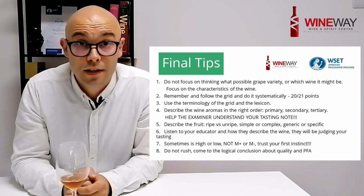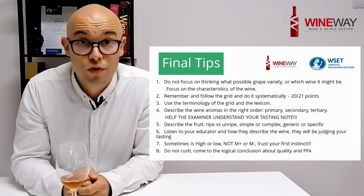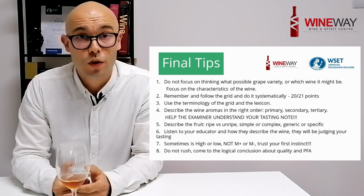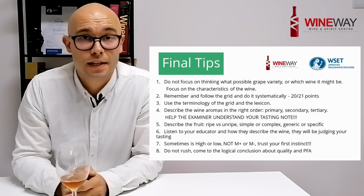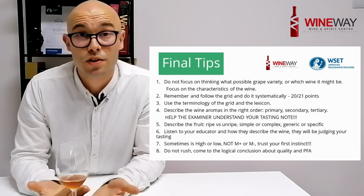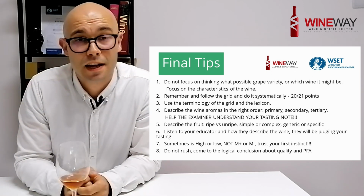In the end, you're going to evaluate the quality and the potential for aging and readiness for drinking. And the description that you have that's leading you towards the conclusion should have a logical sense. For example, if you're saying that the wine has potential for aging, but the wine doesn't have the flavor intensity or the structure that it needs in order to develop and change and get better, then it doesn't have potential for aging.